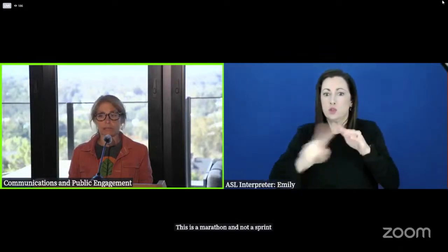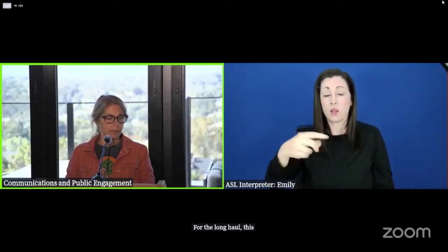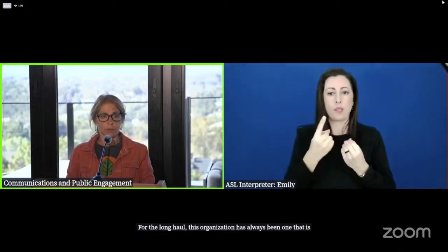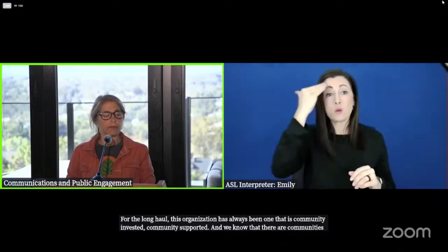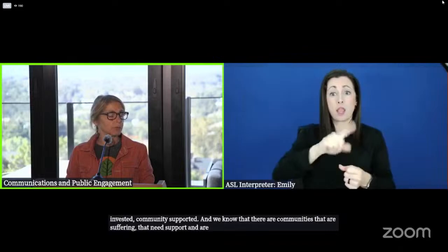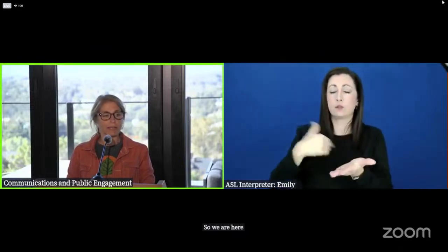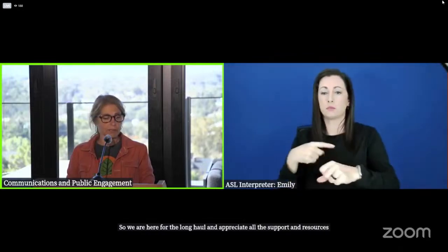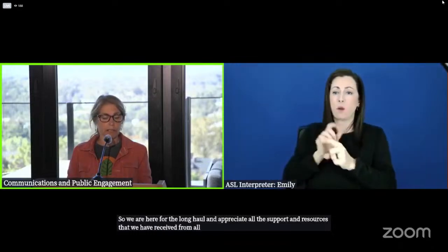And we are committed for the long haul. This organization has always been one that is community invested, community supported. And we know that there are communities that are suffering, that need support, and are ready to build back. So we are here for the long haul and appreciate all the support and resources that we have received from all over North Carolina and out of state.